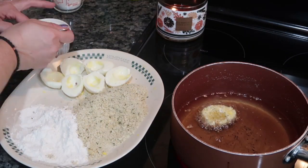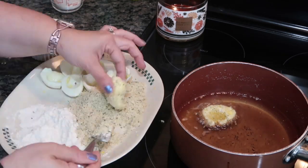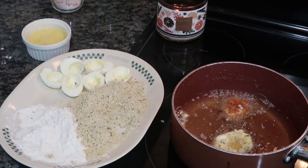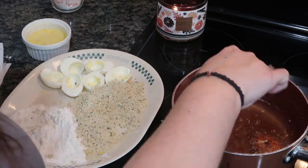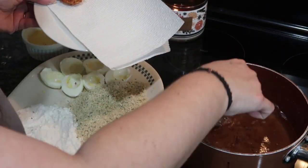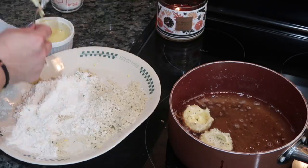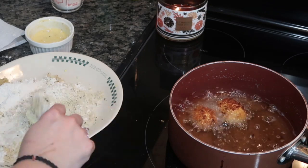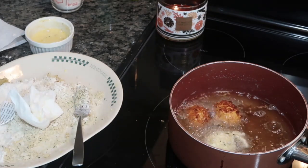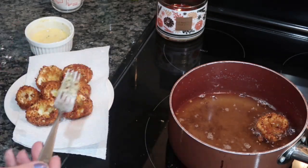Now we're going to take the bottom of our hard-boiled eggs. We're going to put them in that flour mixture first. Then we're going to put them in the egg mixture. Then we're going to roll it in that seasoned breadcrumbs, and we're going to drop it into the oil. You only need about 1 to 2 minutes on each side. As soon as you start to see them brown, you flip them over, and then once they're brown on both sides, you can go ahead and remove them.